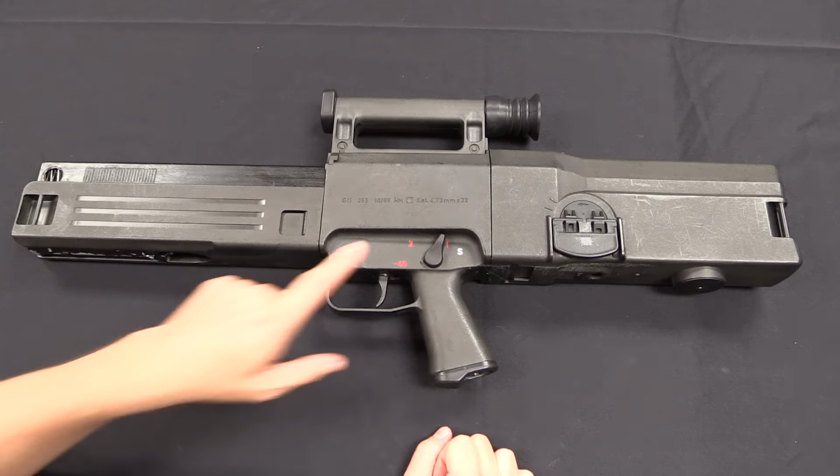We have a 4-position selector switch, which is a very HK-like switch. Safe, semi-automatic, 3-round burst, which is fired at about 2,000 rounds per minute, and then full auto, which is fired at 600 rounds per minute. So you did have a standard full auto selector option here, as well as the hyper burst version.